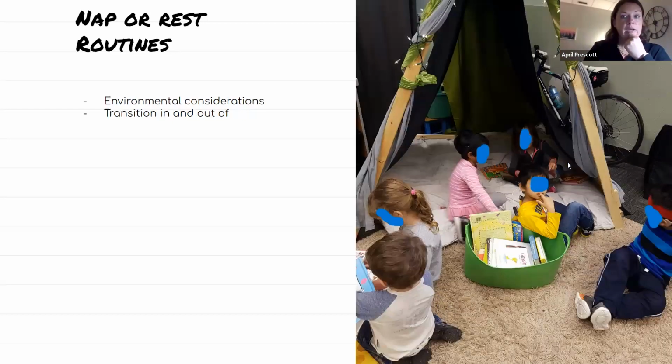Okay. One more about nap and rest time. So environmental considerations and how to transition in and out. This was a big tent that we built one year. The bottom was the size of a queen size mattress, so the kiddos could kind of come in and out. That was a big duvet in there.